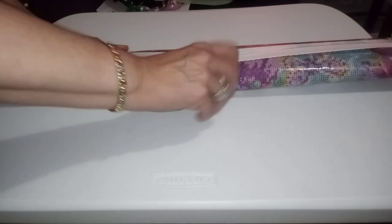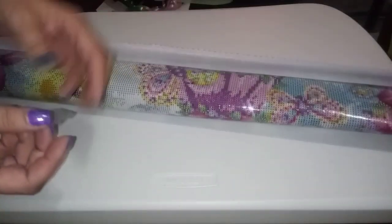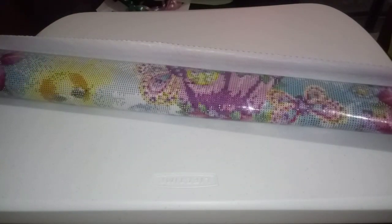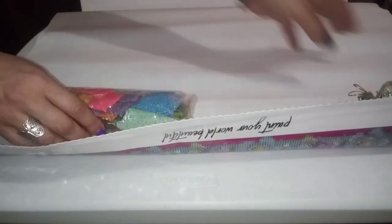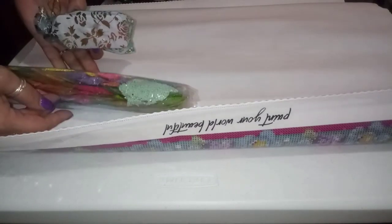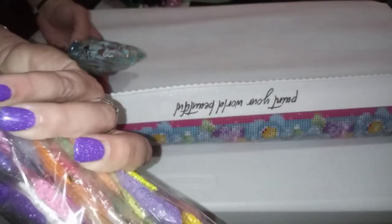Okay, so it's the sparkly scalloped edge canvases that I like. Oh my God, and it's big. Oh my God, I see so many ABs. Look at how pretty. That's a lot of ABs there. There's another one right there. Look how pretty these colors are. They're all beautiful.